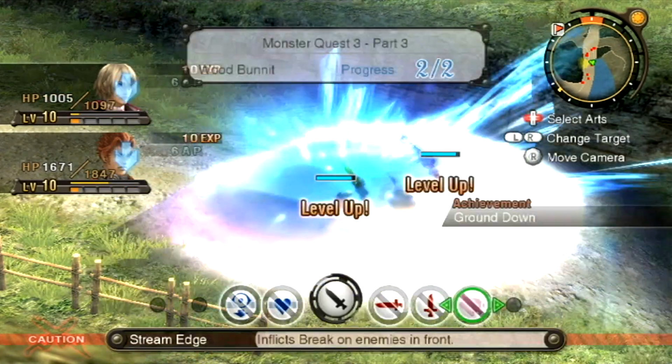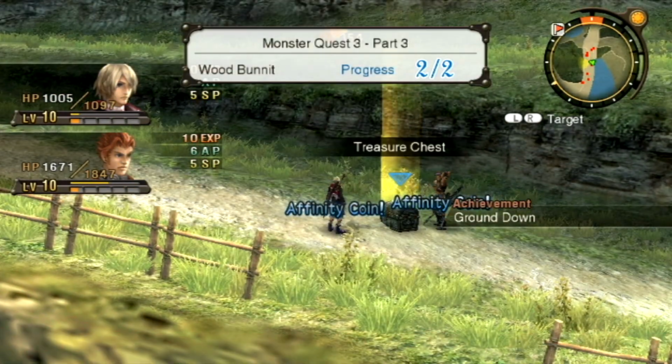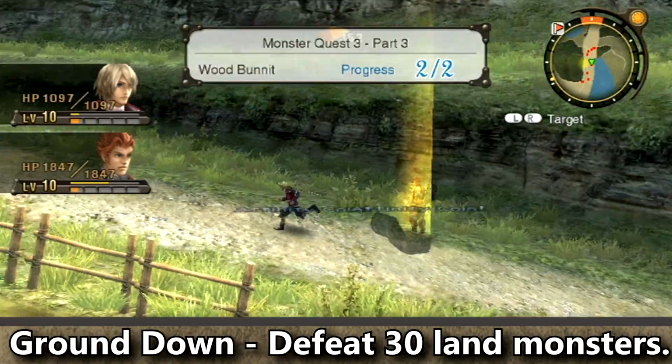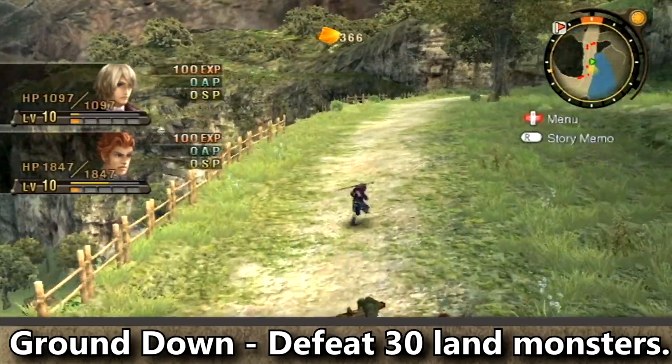Whoa! 2 level ups, achievement ground down, and a silver chest. Damn, I am lucky. Ooh, Shulk learned a new art. Oh, I get to show that off soon.